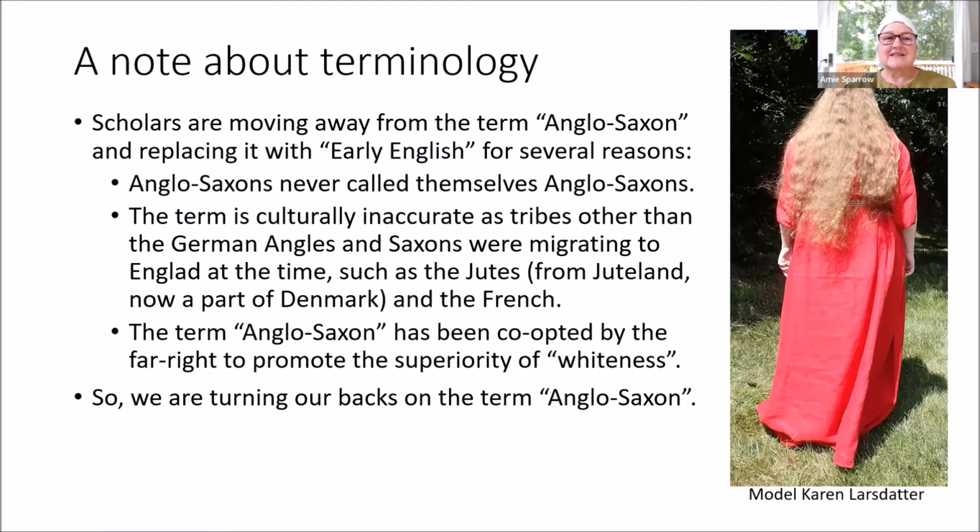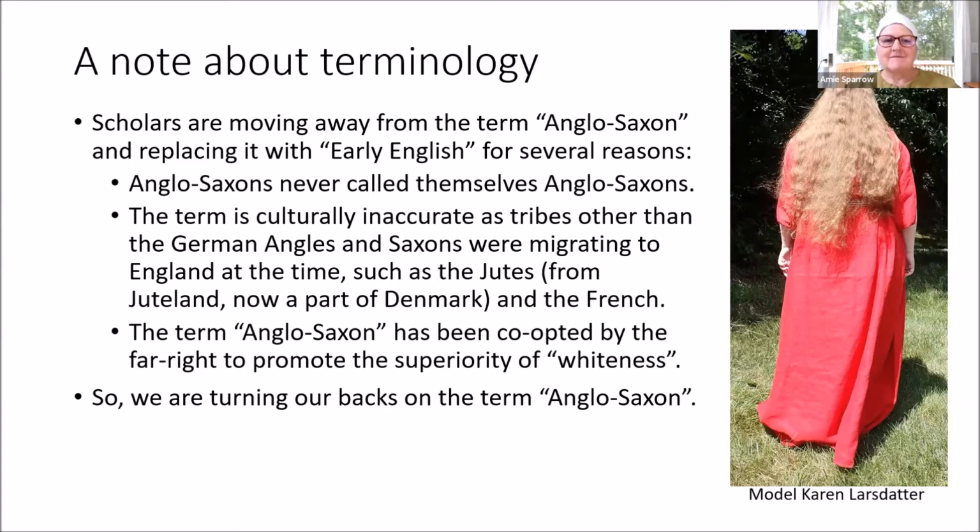But first, let's talk about terminology. Scholars are moving away from the term Anglo-Saxon and replacing it with early English for several reasons. First, Anglo-Saxons never called themselves Anglo-Saxons. They referred to themselves in writing as the English, E-N-G-L-I-S-C. The term is culturally inaccurate as tribes other than the German Angles and Saxons were migrating to England at the time, such as the Jutes from Jutland, now part of Denmark, and the French.